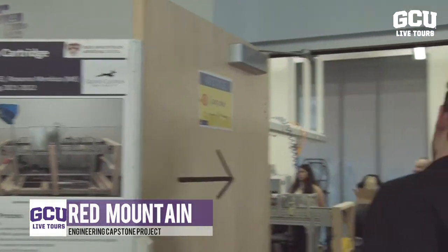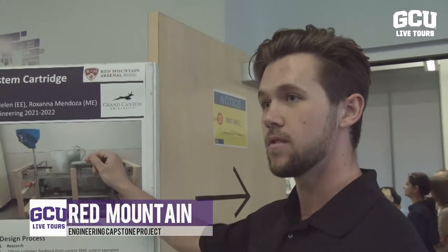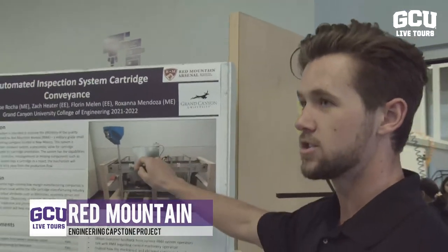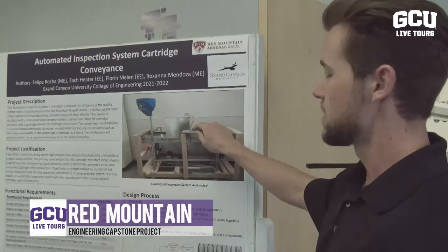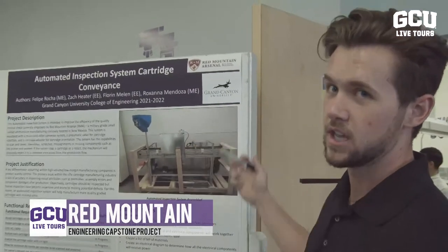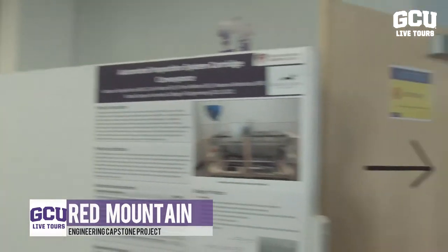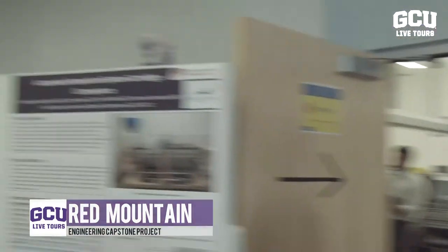And so in a minute, you can go in there and actually see the machine working. But that's basically the premise. The premise of our machine is to take cartridges from theirs, orient them in a certain way, run them through an imaging system, reject the bad ones, and separate them. And I could ask Lupe if he's willing to show it to you guys.